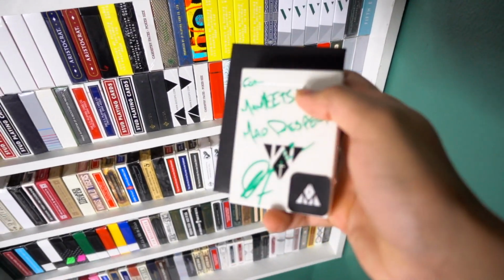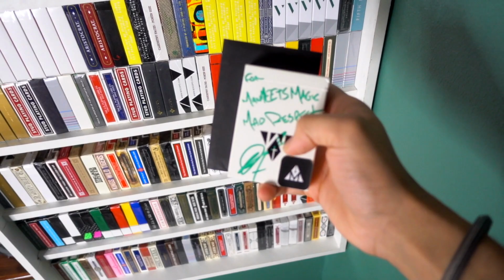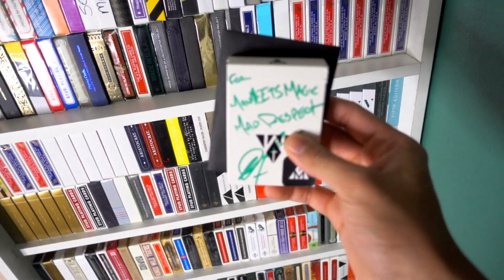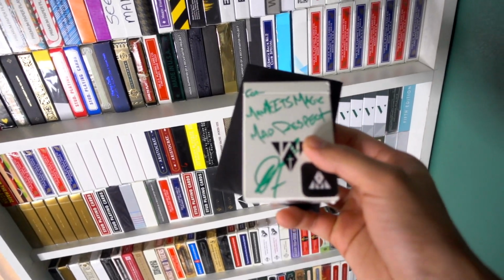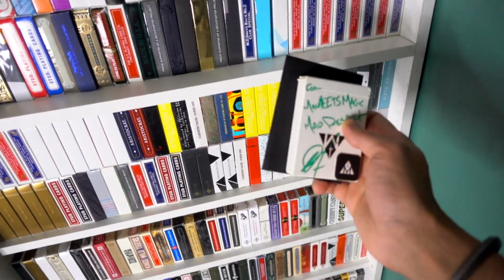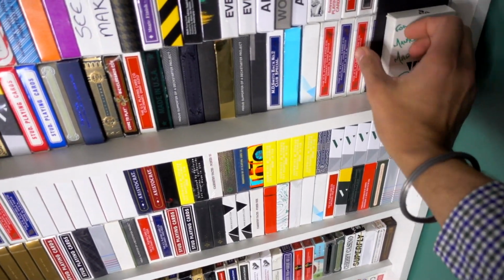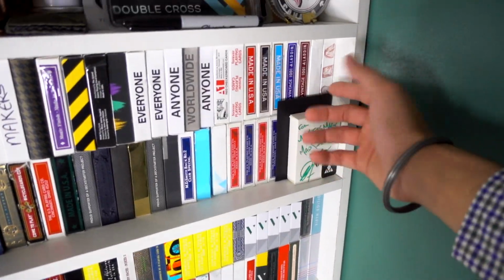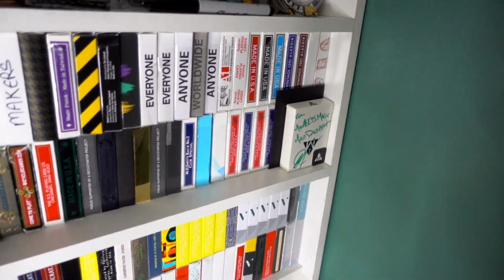This is actually a very special gift to me. It's basically a Madisonist deck signed by Daniel Madison himself and sent over to me thanks to a good friend of mine. And this is basically a little envelope that you get with the Madisonist playing cards. Oh sorry, the Slight Club. So when you join the Slight Club, you just get a couple of signed playing cards by Daniel Madison.